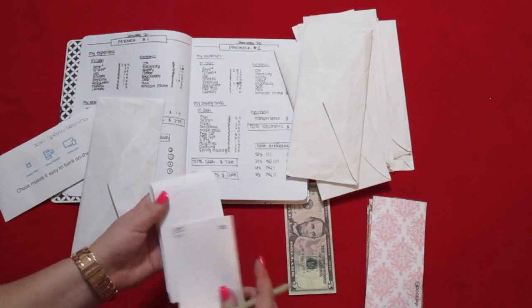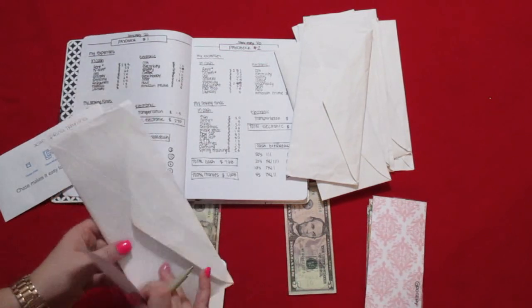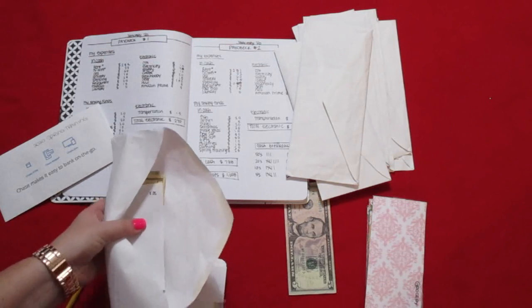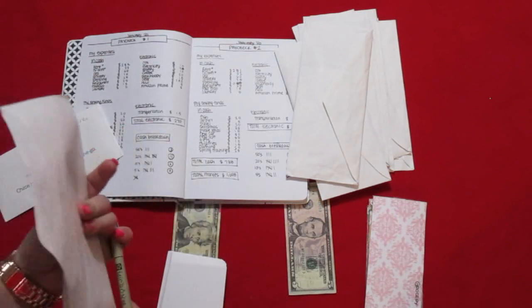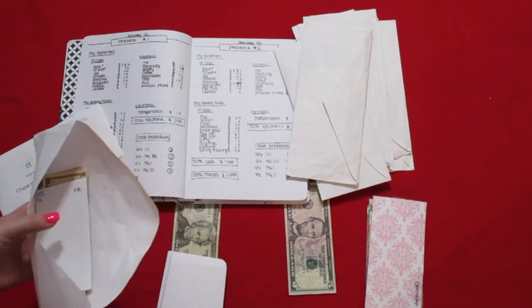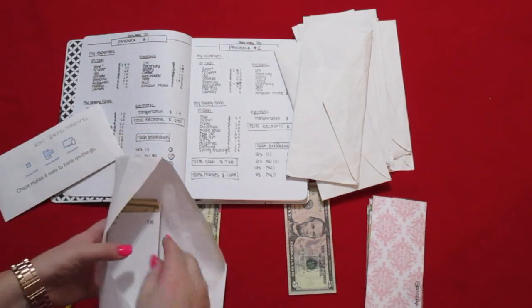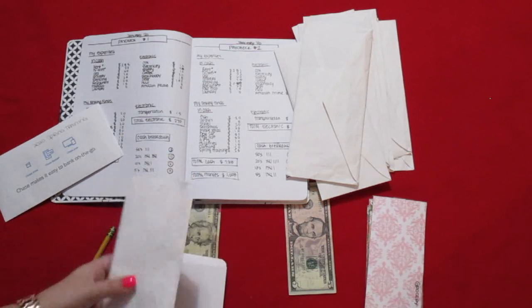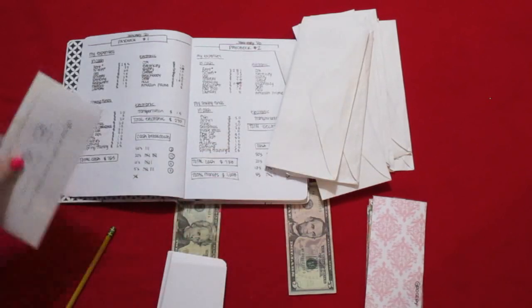$88. I have decided with this gifts envelope that I'm going to stop funding it once I hit 100, because there's no reason for me to continue putting money in there if I'm not spending the money that's already in there. And if I don't have a whole ton of gifts to buy, it doesn't make sense to have a huge stockpile of gifts money when I could be paying down my student debts.